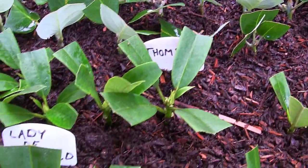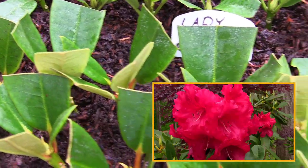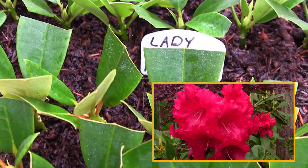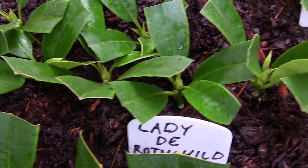Now we're getting out of the reds. Actually, I did take another red here, Marquita's Prize, and that's my wife's favorite. It's a beautiful red. It blooms mid to later season, upright growing. And we've got Lady de Rothschild. That one is a nice one.